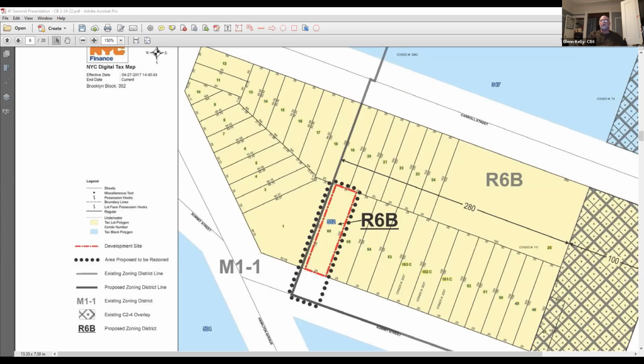If I could just insert a point of clarification here. While a rezoning can trigger the mandatory inclusionary housing, you might recall that there are thresholds under which it's not required, both in square footage and in number of units. This application would fall under both of those thresholds. So there's no requirement for affordable housing here, unfortunately. Thank you, Glenn. I was about to say the same thing.